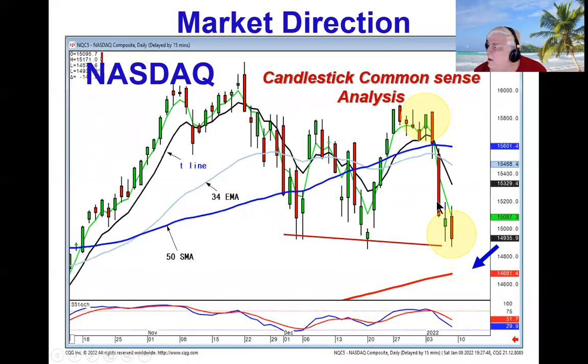But right now, with the market still trading off, oops, this is an old chart. It hit the 200 as expected. Now we wait to see whether on Tuesday they take it down through the 200.